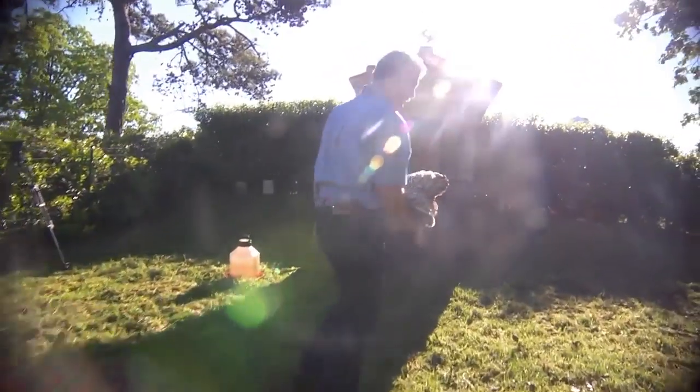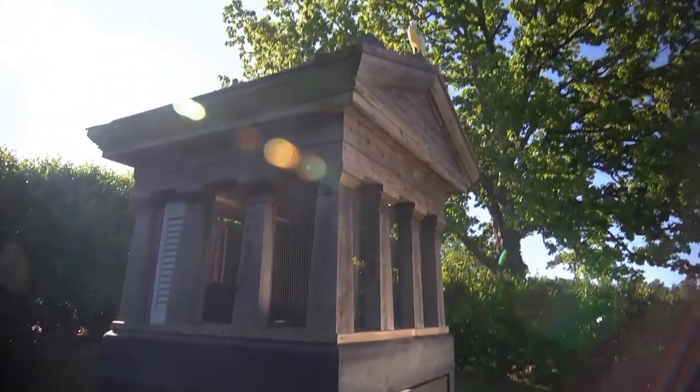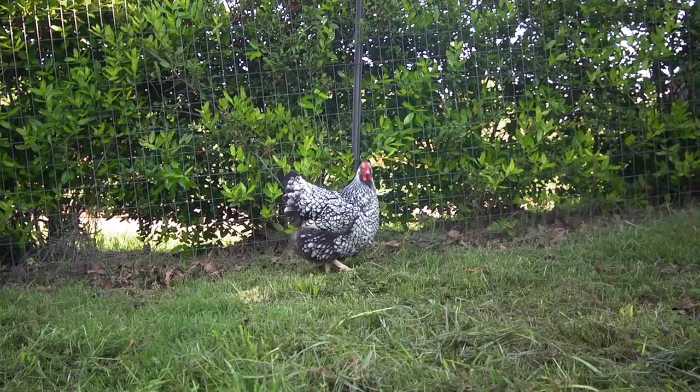The limiting part in this location is this pen, because it's about a 4x4 pen. That's 16 square feet. So 8 birds is about the maximum I would want to put in this location.